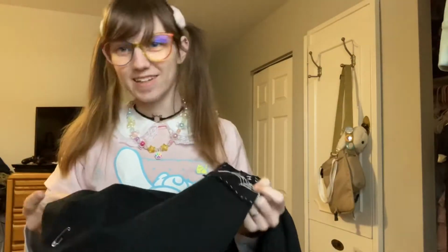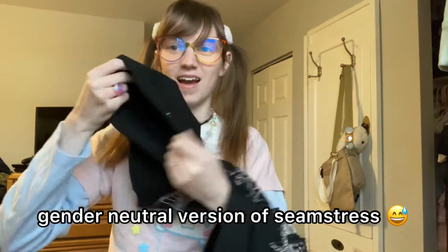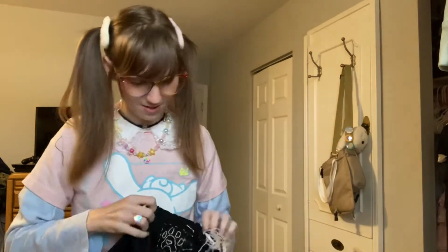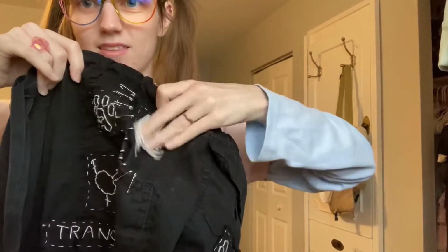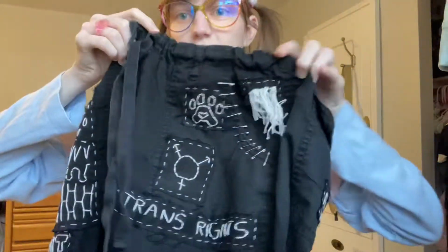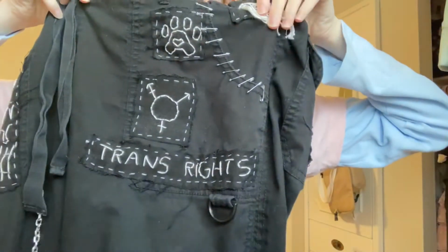The bottom is actually too long for me, so instead of hemming it, I just safety pinned them up, and then when I was wearing my boots it wasn't dragging, so that was nice. Then up here I put safety pins all along the pocket, and these are just literally the scraps from when I embroidered the rest of the patches. I just tied a knot and then sewed each one down in descending order. I have a paw print with a heart in it because I like animals, and then trans rights.